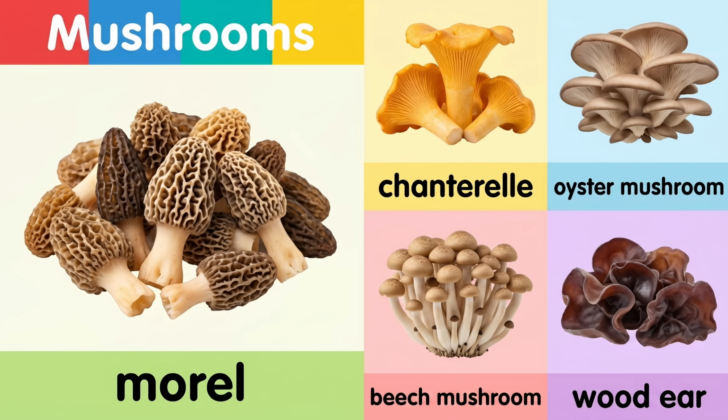Where is the wood ear? Show me. Nice! You found it. Wood ear helps you grow healthy and strong.